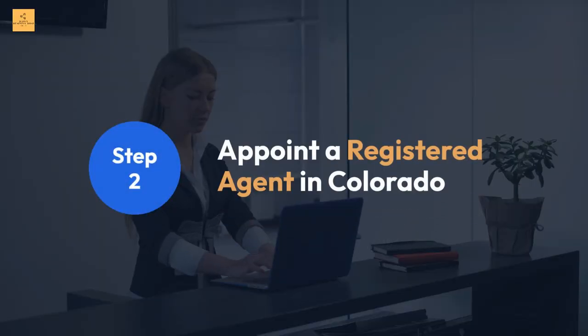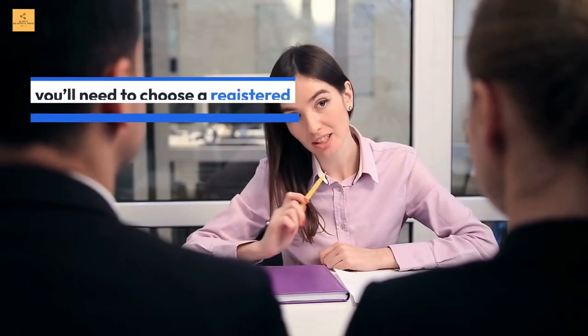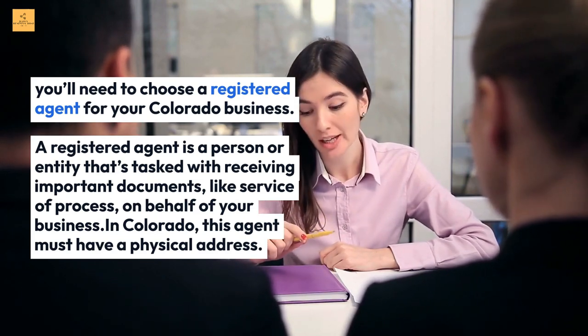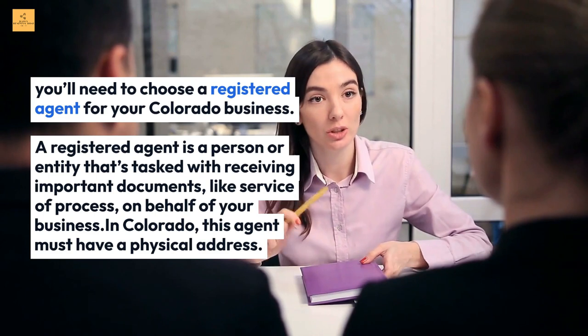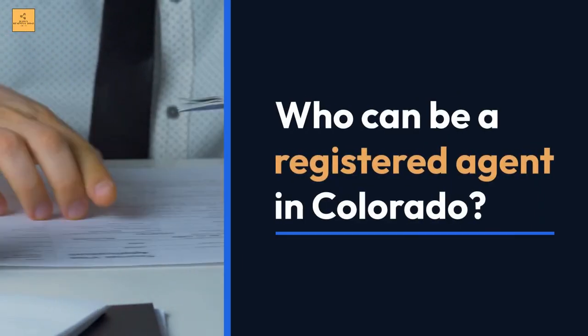Step 2, appoint a registered agent in Colorado. You'll need to choose a registered agent for your Colorado business. A registered agent is a person or entity that's tasked with receiving important documents, like service of process, on behalf of your business. In Colorado, this agent must have a physical address.